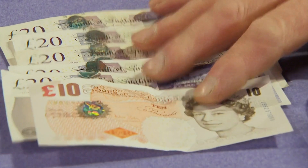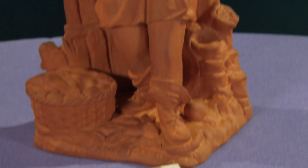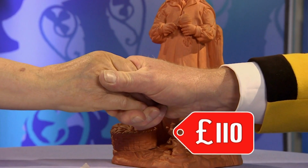I'll do 110, see if we can tempt you with that. 20, 40, 60, 80, 100, 110. Is that enough to tempt you? Would you put another one on? No, that's your final offer. Had it not got the chips in it, I'm always a great... You know, I like things perfect, but I like it. So, you like it. Okay, we have a deal. Thank you very much.